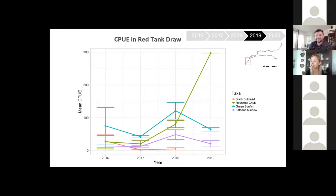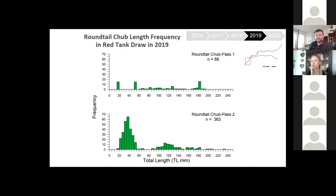And similar to our metric for success for suppression, we have a metric for success for native return, which is an increase in catch per unit effort, which we're seeing here, and a shift in size structure to multiple size classes of adults and juveniles of the same species. So we're beginning to see that. Here are our length frequencies for our 2019 passes. The first pass is hard to really make anything out. And then in the second pass, you can see that we had lots of young of year, or juvenile, chub, but also a few large adults present. So we're getting there. It's making progress. They need time to grow up still, but it's at least a good start.